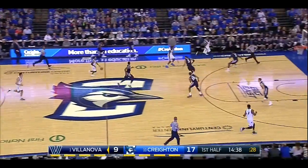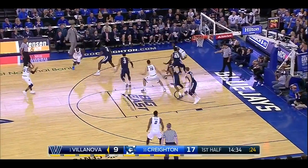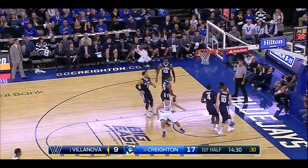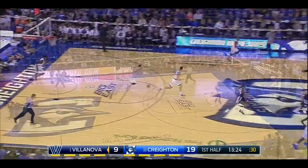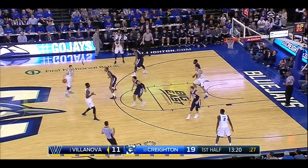Rebound for Creighton. Here comes Watson. In the corner, it's Cole Huff. Back in and on Reynolds, a fadeaway, and he's off to a hot start. An advantage post play to Creighton. Whether it's Patton inside, push it up quick, attack versus this bigger team, and now you can get some baskets inside.